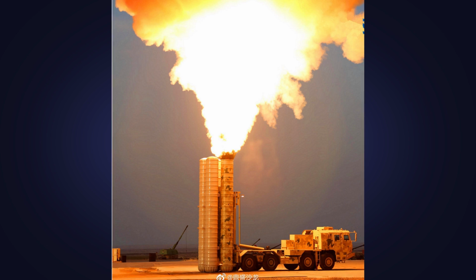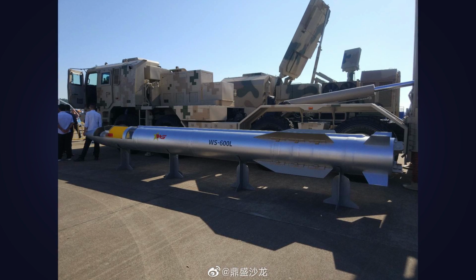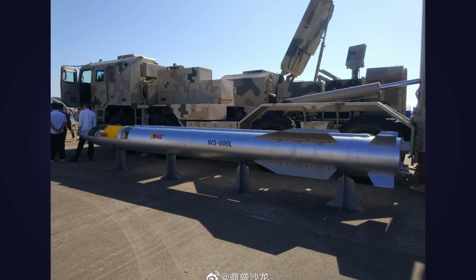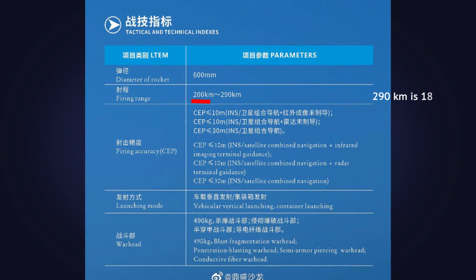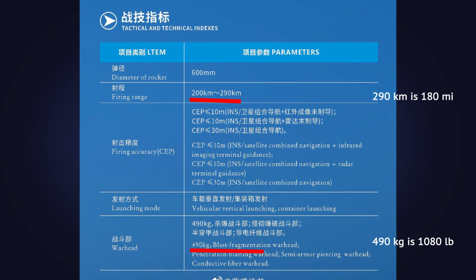When it comes to the land forces, the accent was on munitions. The WS-600L multiple rocket launcher missiles were shown with multiple guidance types, including a simple satellite navigation variant similar to the US Navy ATACM missiles, but also variants with added infrared or radar terminal guidance. Range is a tad shorter than the mentioned US missile, though the warhead is twice the size.